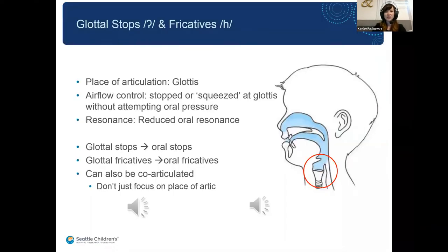We'll start with the glottal place of articulation, which includes glottal stops, which I'm sure we're all familiar with, and glottal fricatives, which is just a fancy way to say H, because these are pretty common in children who have a repaired cleft palate. So the place of articulation for these is here at the glottis. And what's happening with our airflow control is that instead of moving past the vocal folds into the mouth for speech, it's getting squeezed and stopped right here.